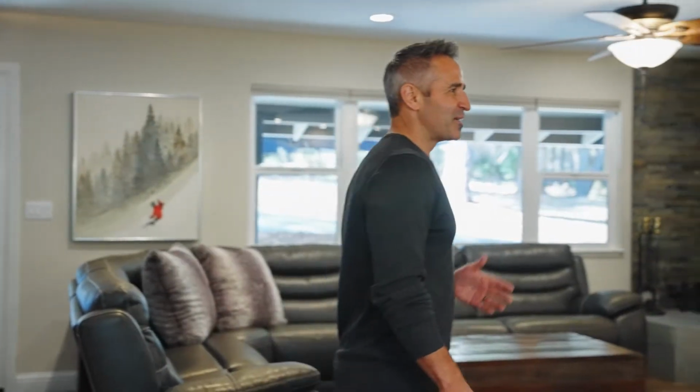The home used to be dark, small, and outdated. Now it's open, airy, and beautiful. Look what they did with the kitchen.